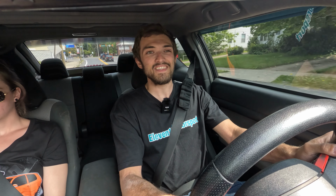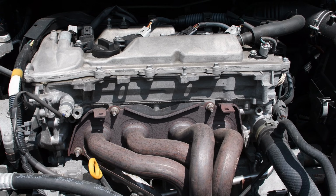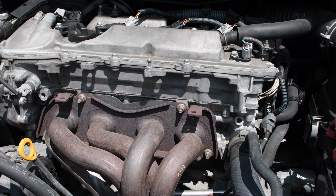Yes, this is a 2AR-FE. It's a 2.5 liter inline 4-cylinder. It has 179 horsepower and 172 foot-pounds of torque. Now that's what Toyota claims, but it kind of feels like it. It's definitely more of a daily driver in stock form for sure, because it don't got a lot of go.